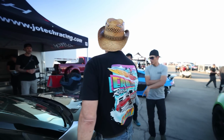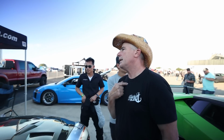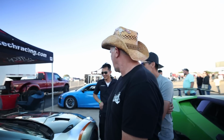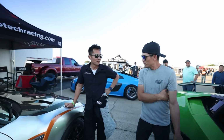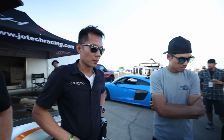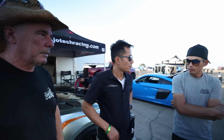Carbon fiber sticker, 1500. That's what I got on mine. It's just a sticker. Yeah, I know a sticker when I see it. What has been done to this one? This one, same thing: built motor, twin turbo, built trans. V10, making 1280 wheel horsepower.